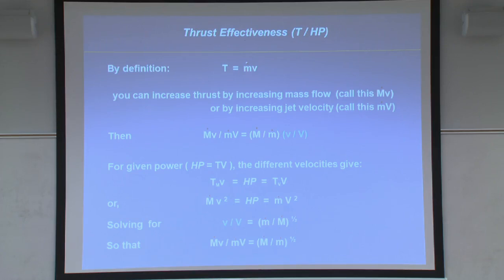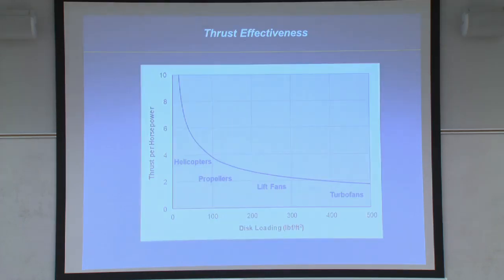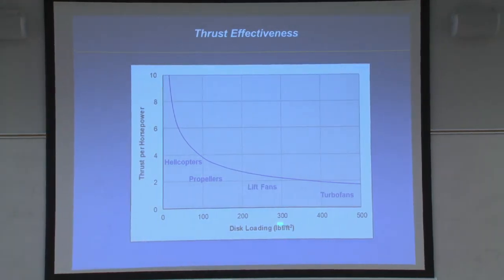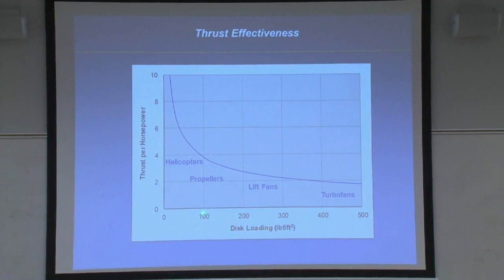So helicopters are much better at hovering than rockets. And this is a classic plot showing that on a scale. Here's thrust to horsepower and disk loading, which is basically how big is the rotor area compared to the thrust you're developing. And helicopters are up here, 6 to 8. Propellers are down here. Disk loading is around 100. Lift fans are 250, 300, and pure turbofan engines out around 400 or 500. So the thrust to horsepower out here is only around 2, whereas the thrust to horsepower for a helicopter can be 6 to 8.